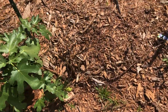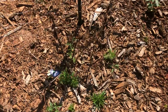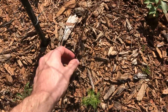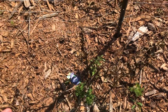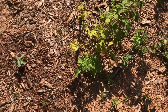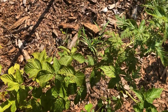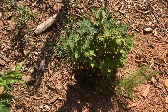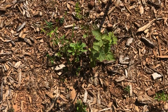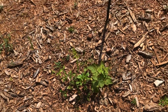Unfortunately, it's kind of hard to see here, but this was a yellow raspberry, and they're dead. I don't know why they died, but raspberries are kind of like weeds, so maybe they'll come back. Moving down, this is another yellow raspberry. This one's doing good, and they produced a decent amount of fruit this season, so not too bad. Right here is the red, called a Nova raspberry, and then here is another. This one's not doing too great, but this one is also a red Nova raspberry.